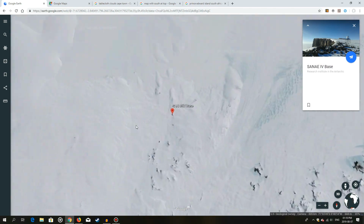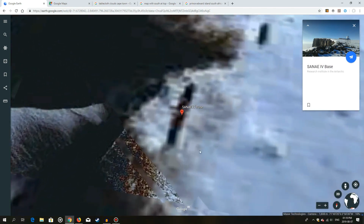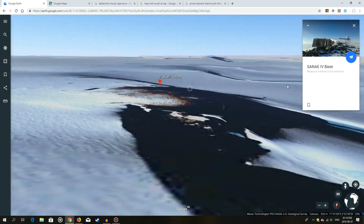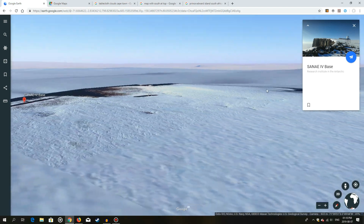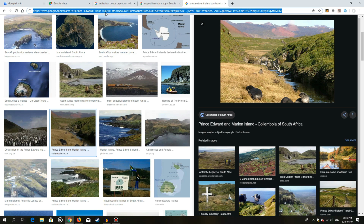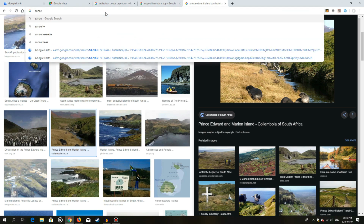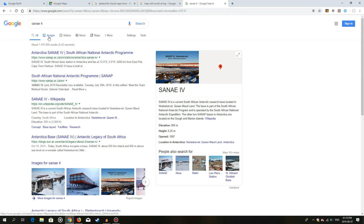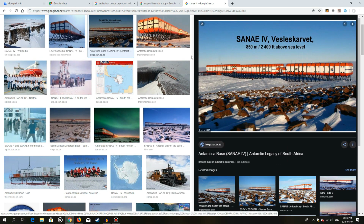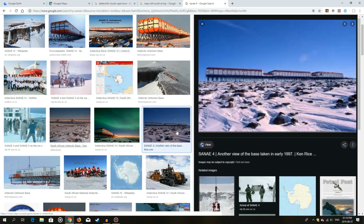There it is. This is built on a mountain outcropping, and it looks over the ice scapes of Antarctica. It's an interesting base. Let's just look at images. There, you can see it's on stilts like this, this series of orange and white bases. It almost reminds me a little bit of a Martian base or something like that. An outpost on the moon.